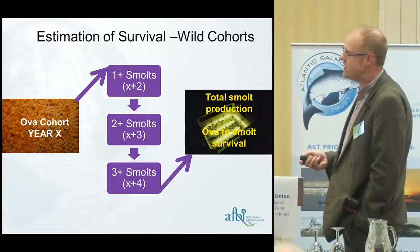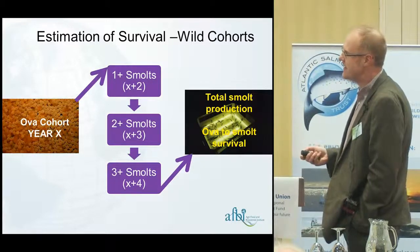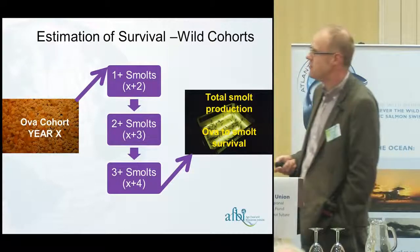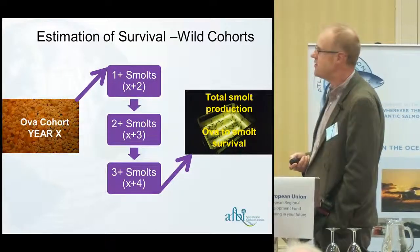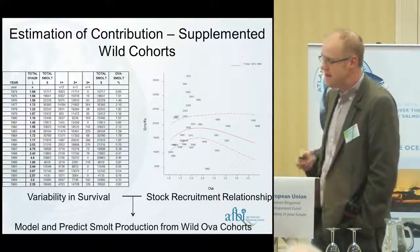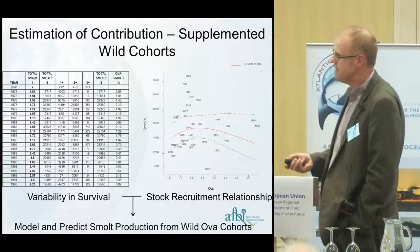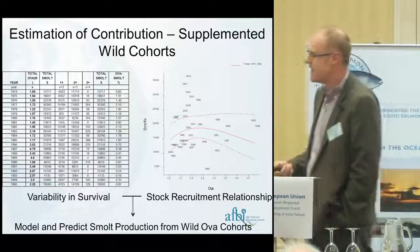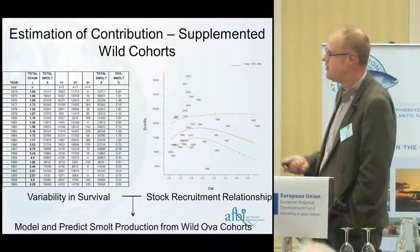And on the Bush, for each wild-spawned ova cohort, we have monitoring of the smolt production, and we can estimate the total smolt production resulting from any wild-spawned ova cohort. We also can estimate the ova to smolt survival. And that's very useful because over a longer term, and we have a long-term data series on the Bush, it gives us an idea of variability in ova to smolt survival.